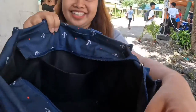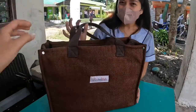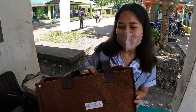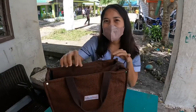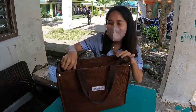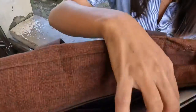Thank you. Hello, Ma'am Mayan. Okay, so this is the bag of Ma'am Mayan. This is my Retazo bag. Its color is brown because my favorite color is pink. So, what's inside my bag? Let's see. Parang very disorganized.